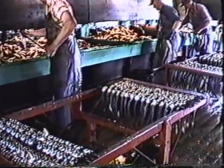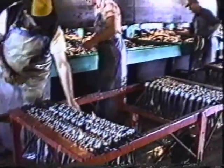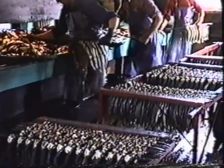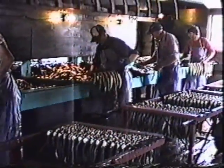Two men to a cart. Once the cart is full, it is then wheeled outside to go to the smokehouse. The cart sits outside for 15 to 20 minutes. Water can drain from the fish before hanging.